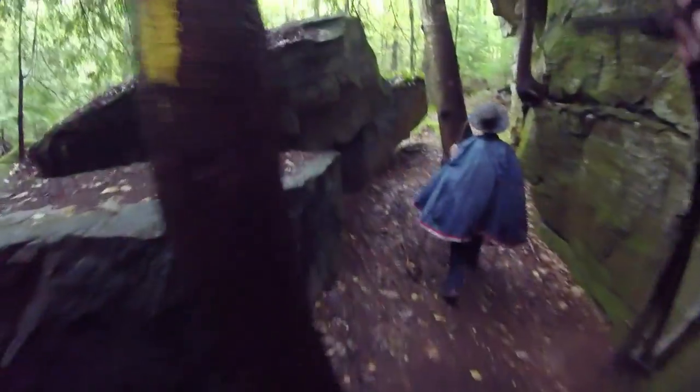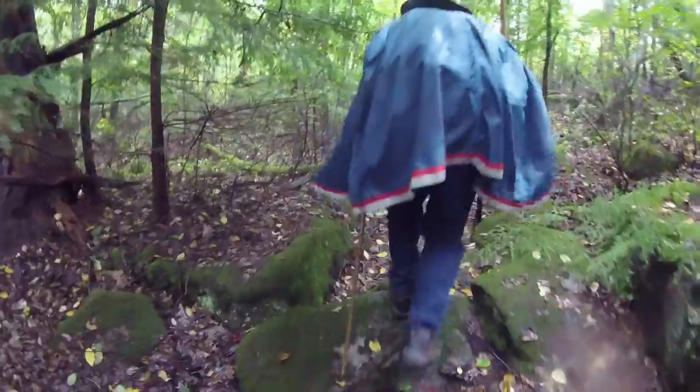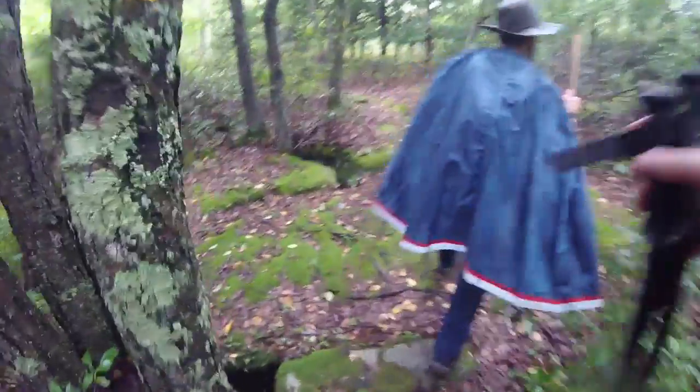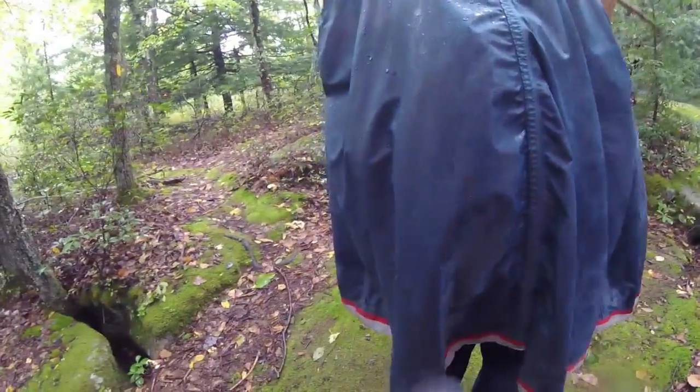There's old CCC engravings back there. It's pretty cool that there's trail markers that lead right into this. Right there. This is definitely a hike for the spring. All this mountain laurel blooms in late May and early June, and it is so gorgeous.